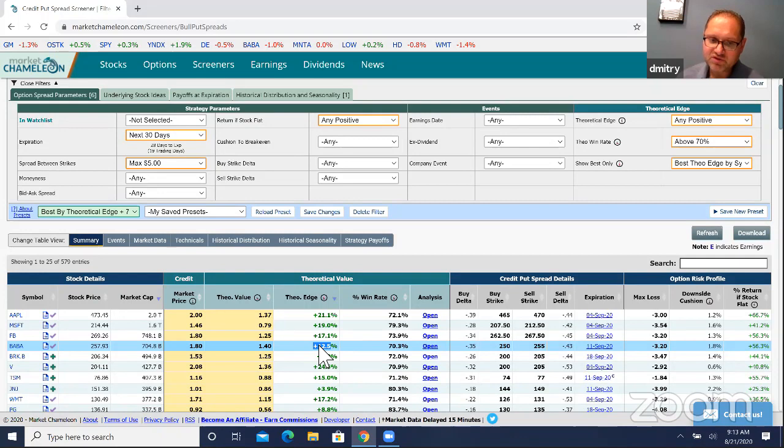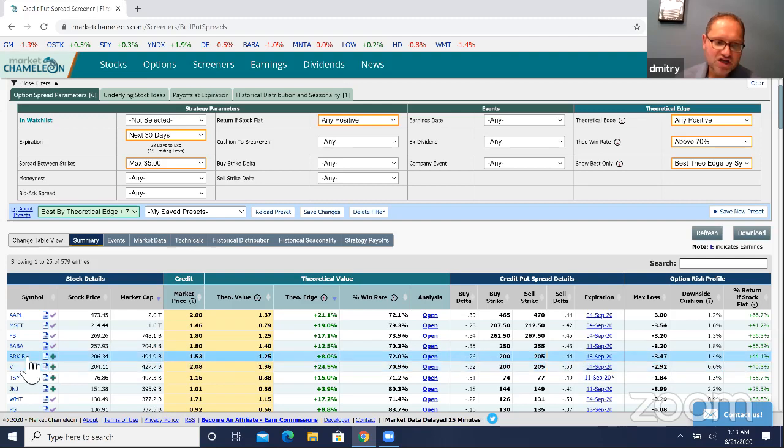That gives you a 12.5% theoretical edge with a historical probability of success of 70.3%. And that would be a 56.3% return on your risk on September 11th if the stock remains above 255 or higher. There you get a 1.8% cushion to the downside.